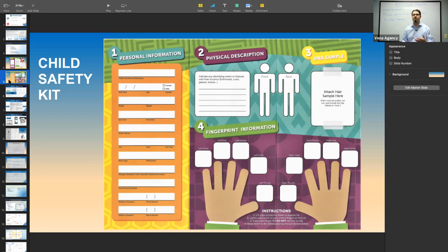Number 2 is a physical description of Matt. Anything that makes him unique, glasses, braces, scars, birthmarks, anything like that, you mark it on a little character over to the right and you write a little description to the left of it. Now, number 3 is the DNA sample.